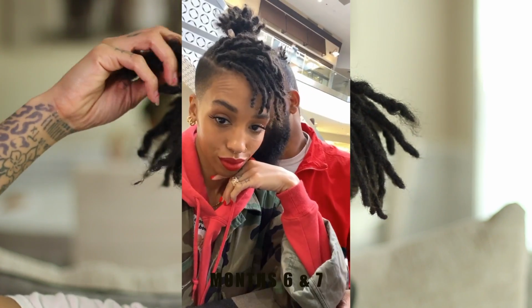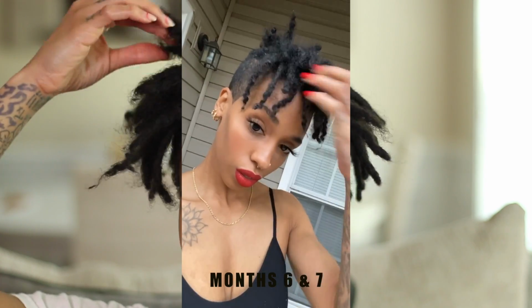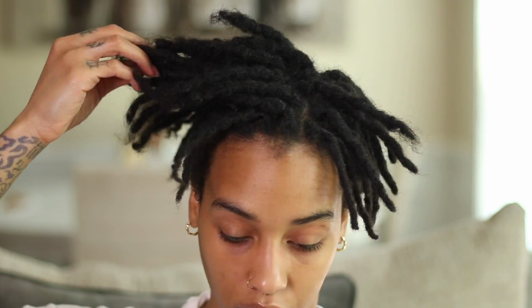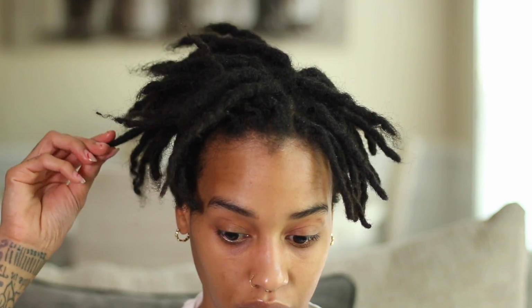You guys remember my last update, my locks were extremely puffy and fluffy and crazy. There was a lot of frizz and everything. So you could definitely see there is a huge difference since my last update. This will be my 3rd time recording this video. In the first attempt, I did do a little manipulating to my locks just to speed up the locking process.